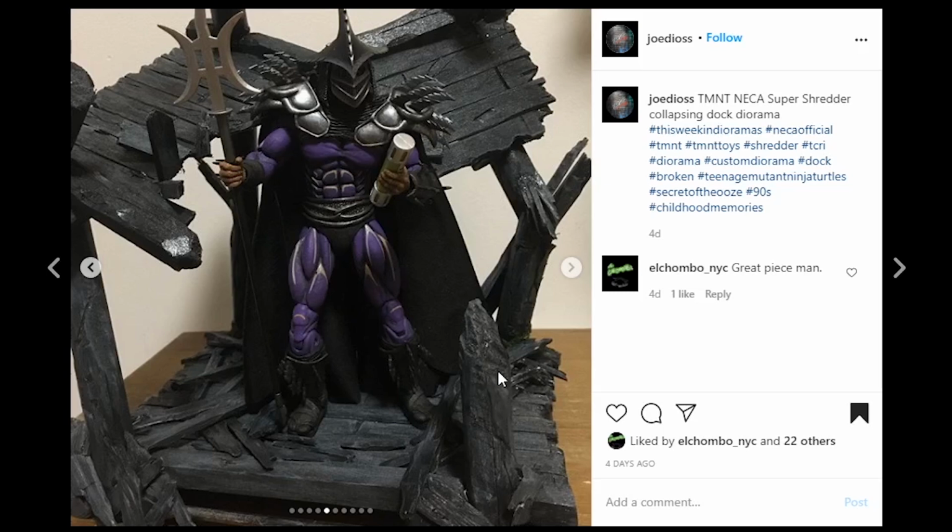Honestly, did you burn it? Is this made out of real wood and you just burned it? I know, I'm pretty confident it's not, but you did a great job with this, so awesome job.